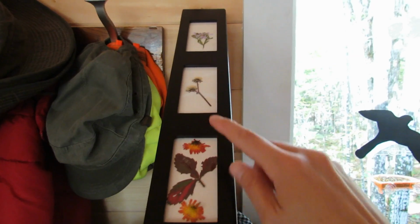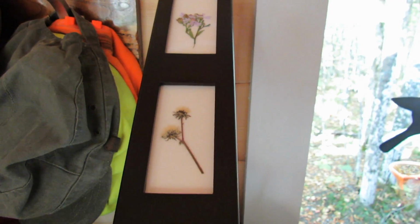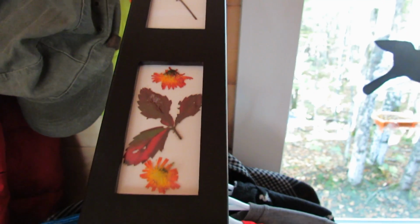I decided to press some flowers, so I've got some dried flowers from the field in there. I think that looks really nice, actually. Adds a lot of nice detail.